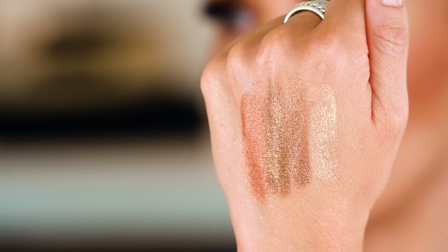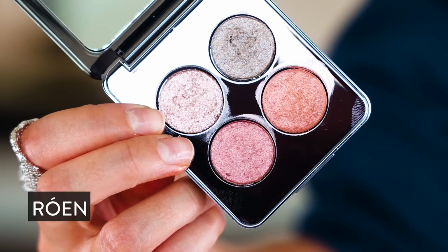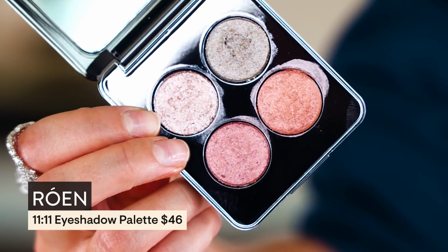So we're just gonna kind of dive in the Rowan cream shadows. These look so good. This is just one. I do have the 1111 as well. I wanna do something fun on the eyes. I just have a craving for it. So that's what we're gonna do.